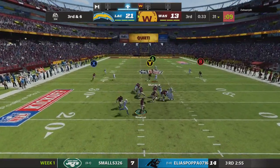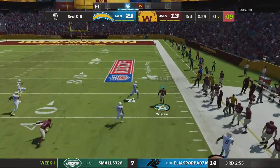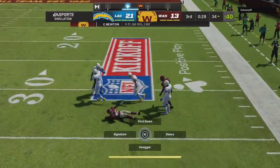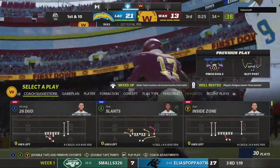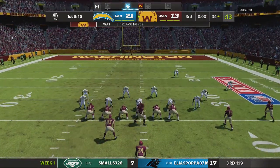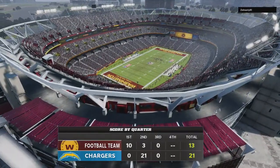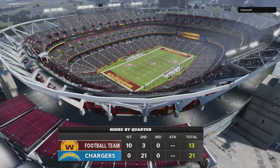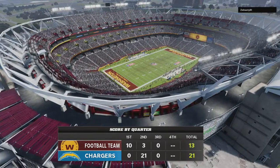Here's Newton. And he finds McLaurin. And some room to work. Now he's going to get this all the way down inside the 35. A first down and then some. 36 yards. And as they come to the line, they will not be able to get off another play as time has run out on this third quarter. You're watching the NFL on EA Sports.